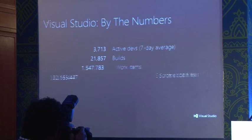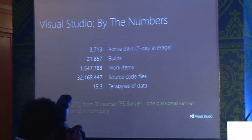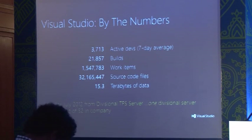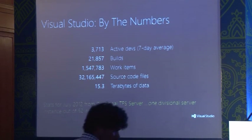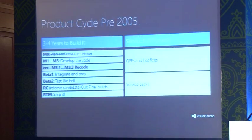Just to give you an idea of how big the Visual Studio product team is, this is data from, I think, July 2012. It just gives you a flavor of it: a large number of developers, a large number of source files getting touched, and terabytes of data getting generated, right?